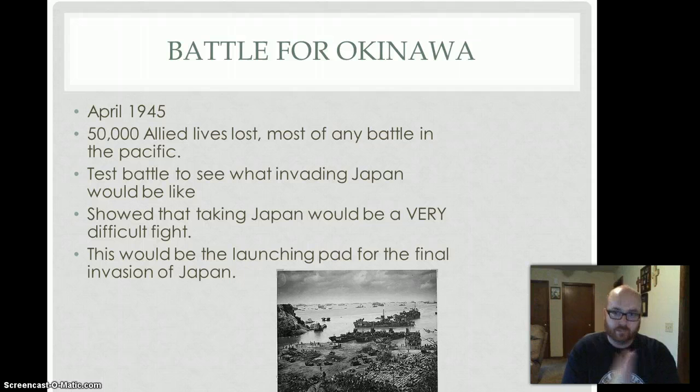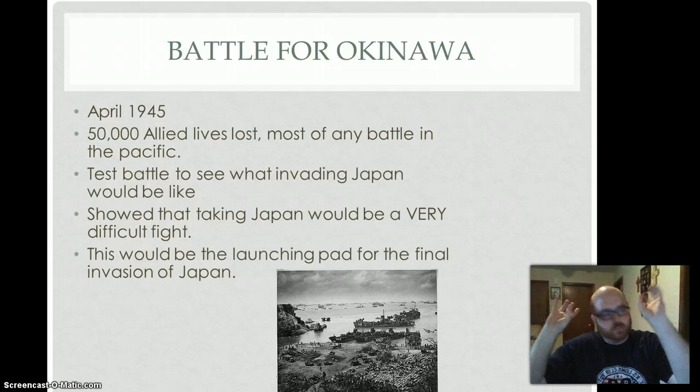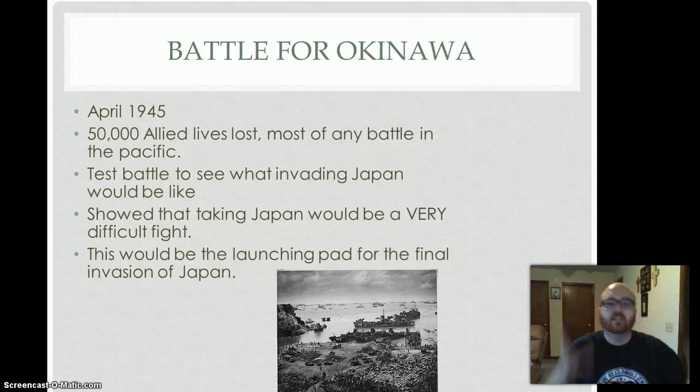So not only did U.S. soldiers have to face the Japanese, they also had to face the conditions. The conditions in the Pacific were bad. Rainy, humid and hot. It just was not good conditions to fight a battle. And so it was very difficult. Many American soldiers died of diseases such as malaria because of the conditions of the war in the Pacific. Alright? But we took Okinawa, and this would be the launching pad for the final invasion of Japan.